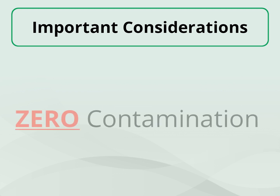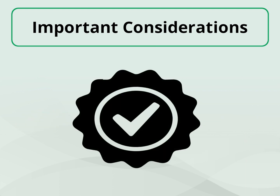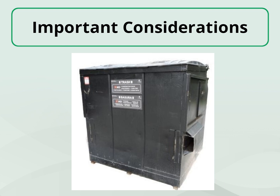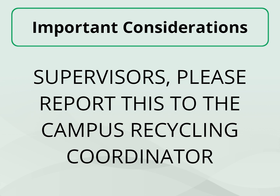Our composting facility has a zero contamination policy. Therefore, we strive to only send bags that contain the correct compostable materials. The bag shown contains items such as aluminum cans and chip bags that cannot be composted. If during your time servicing a building, you find compost bags with the incorrect materials, please place them in a black landfill dumpster. If you continue to find incorrectly sorted items in a compost bin, please notify your supervisor so that additional educational efforts can be made in that building. Also, notify your supervisor if you find damaged bins or missing signage.